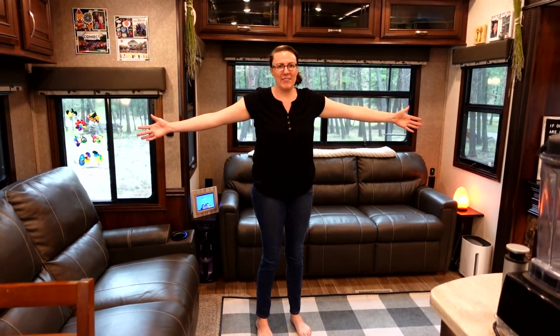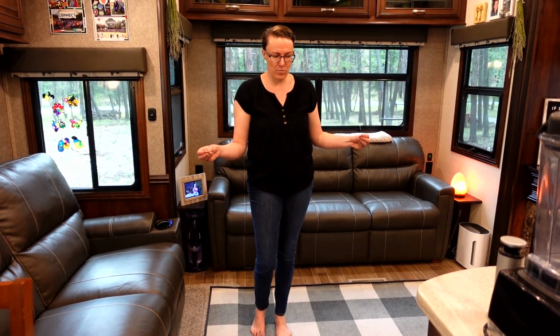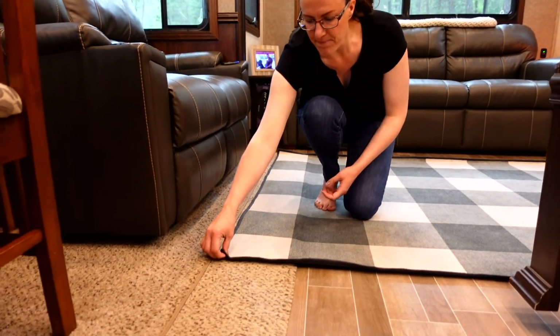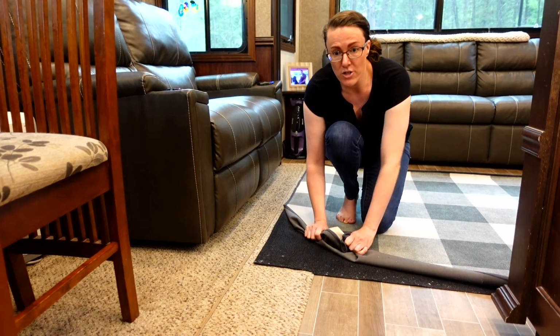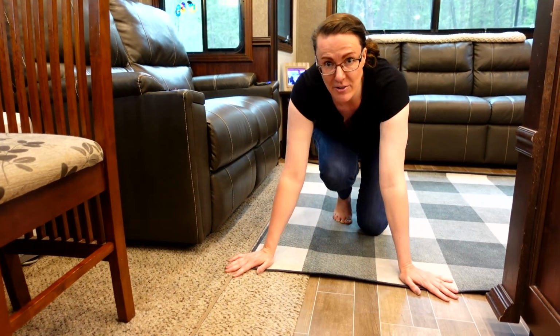All right, main living area. We put a carpet from Ruggable down here. We just thought we needed something to tie the space together a little bit that was a little more decorative than the plain carpeting that comes with the RV. And so the nice thing about this, you could just take this whole top layer, throw it in your washer if it gets dirty, wash it, dry it, put it right back down.